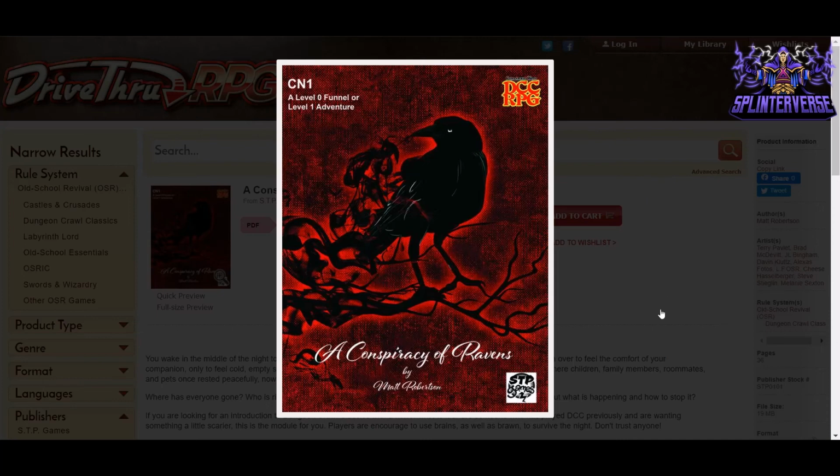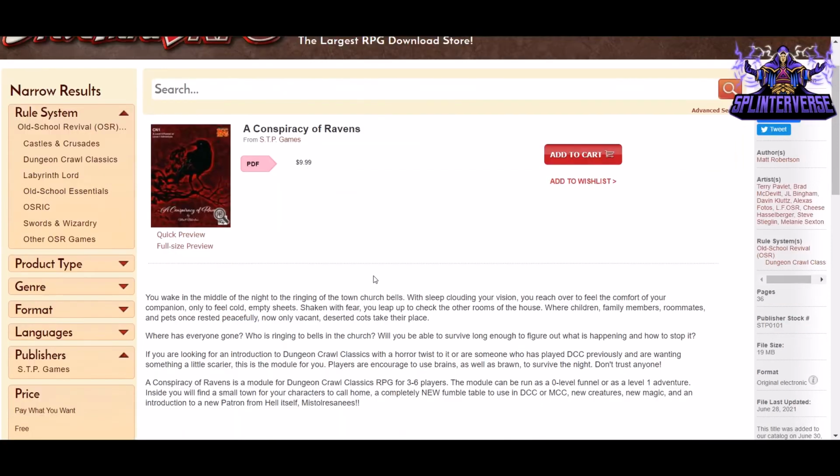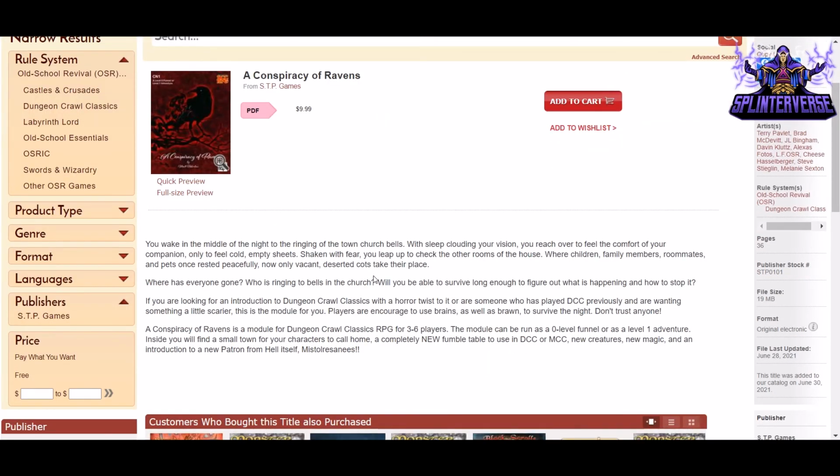It's a level 0 funnel or a level 1 adventure compatible with Dungeon Crawl Classics. STP Games put this out at $9.99, 36 pages. Dungeon Crawl Classics or OSR, if you're in the mood for that, here you go.